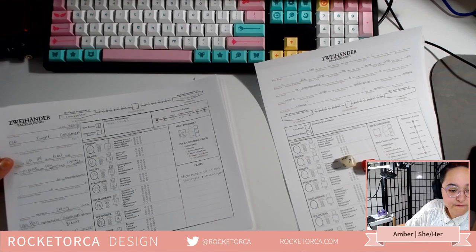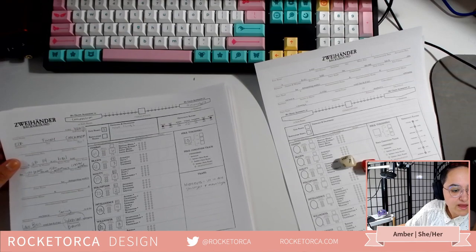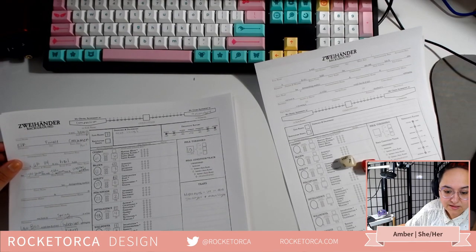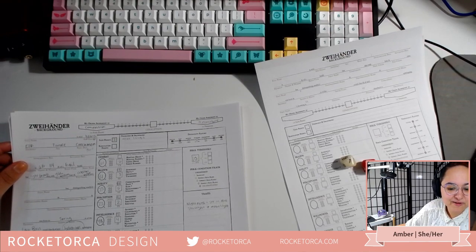I haven't even done my profession yet. Oh my gosh. I might go over a little bit. 6:52 already. So name my character. Did we think of any names for this character? My frail, weak little baby elf.